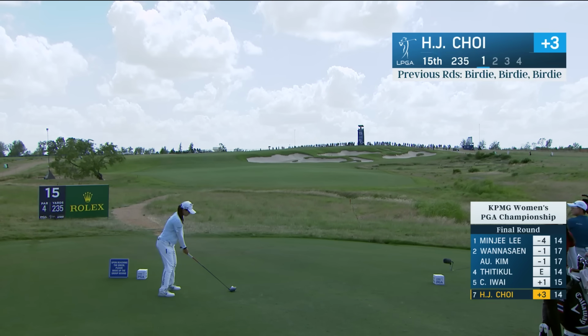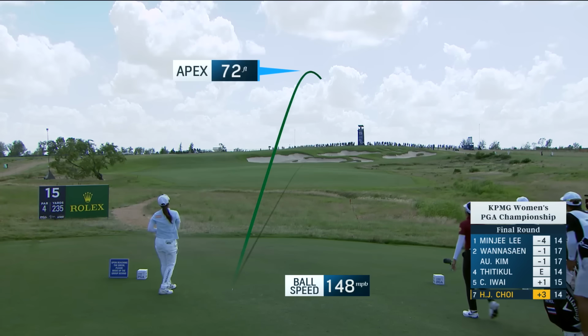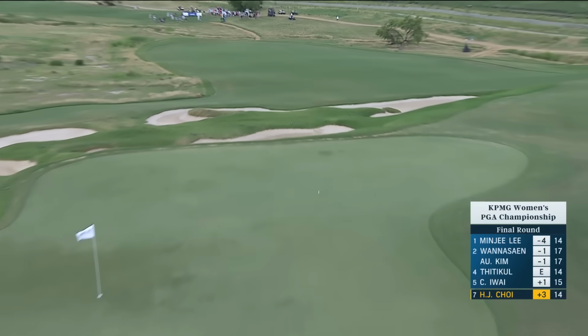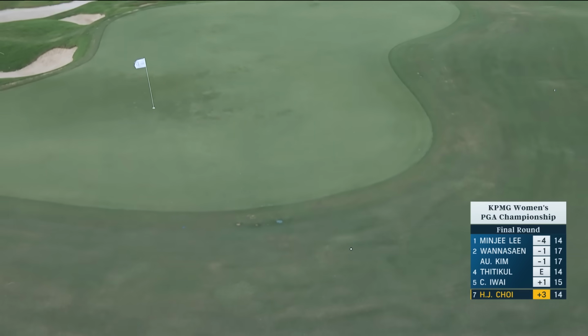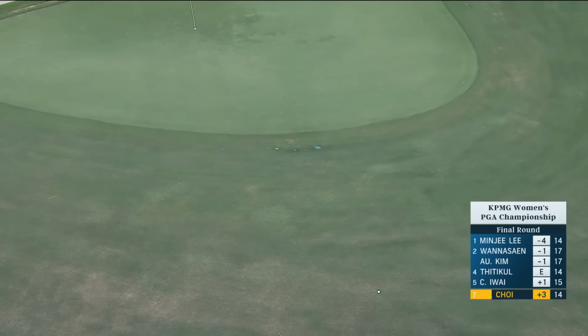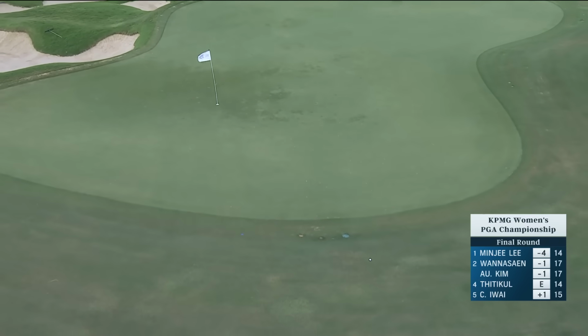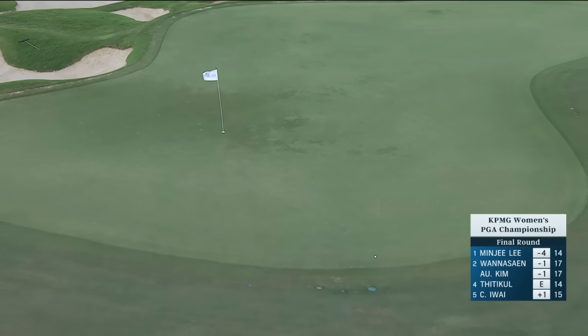She's going to have to work with this uphill, kind of split the difference between those two. That looks good, doesn't it? Yeah, now needs to just sit down a bit. Okay. It can't stay up there. No, got to come back down. And she's going to have a putt for an eagle here at the 15th.